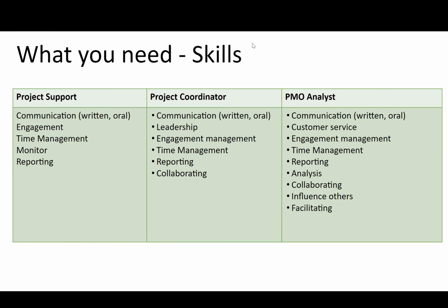Project coordinator, similar. We just started collaborating, but really as a project support you also collaborate. You help ensure that within the team they are collaborating, they have meetings, you set up meetings. As a project support, you go into the meetings, you take minutes, you type the minutes, just providing support for the organization.